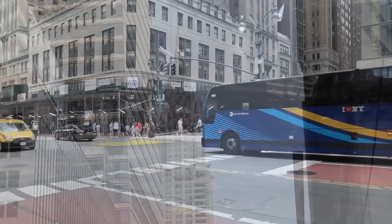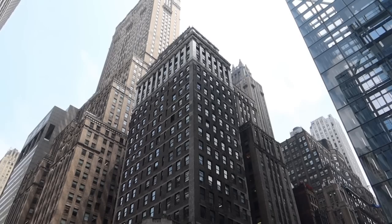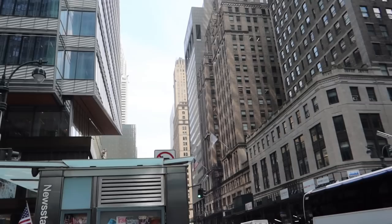There's the NYPD traffic patrol just there, keeping everything moving. And they've got the little whistles as well. Yeah, look at the buildings just up here. Such a variety in New York City, like all the modern buildings and some of the older architecture as well. Fantastic. We're actually just heading down East 42nd Street now, down towards Grand Central.